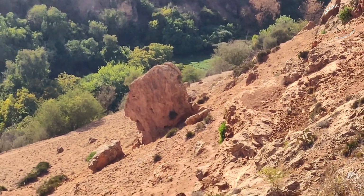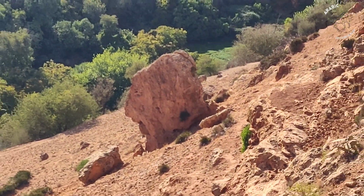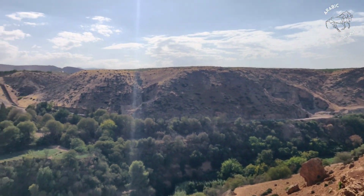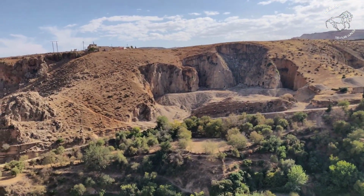Look at this giant rock. A normal rock may seem to you, but it is a symbolic rock that is made by humans. Such rocks are placed as signs of a few places. You only need to look at the picture, and you will make sure for yourself that it is similar to human features.